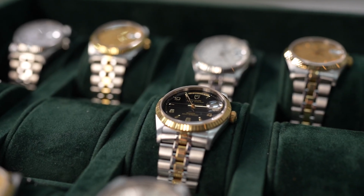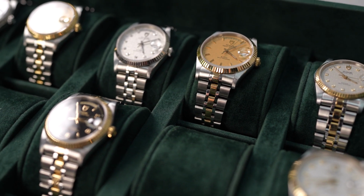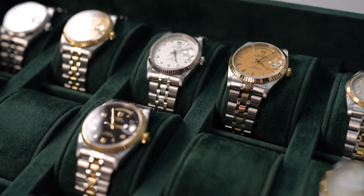Another point that speaks for buying a Tudor Prince Date or a Date-Day as your first watch is that there's no need for vintage. And people who know me, especially from our German channel, know that I personally love vintage. But I'm also experienced, I've been in the watch market for years, I'm dealing watches.